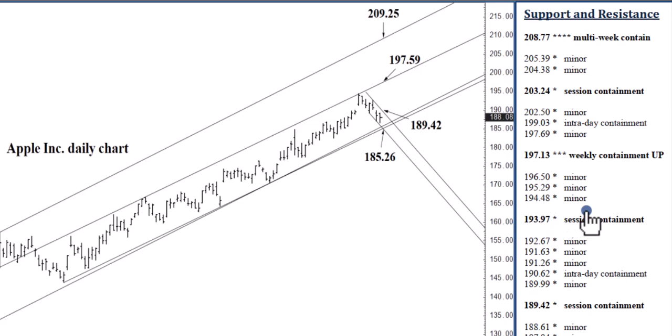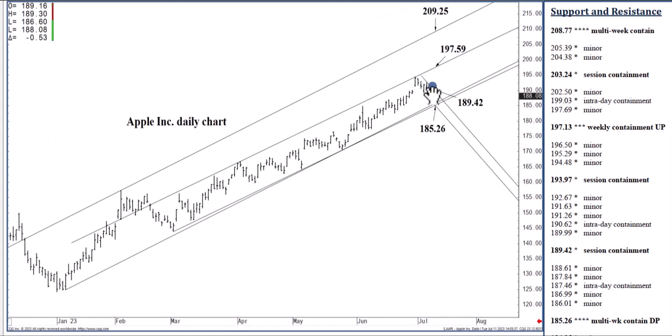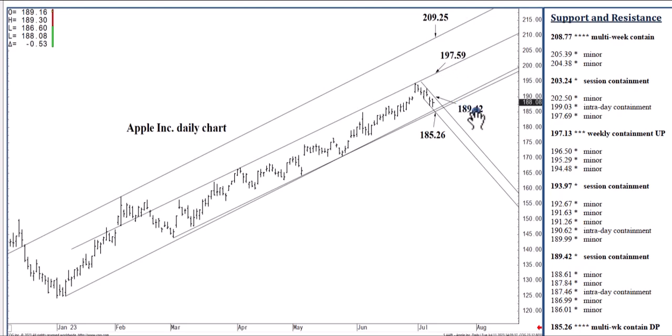The high from Tuesday of 189.30, 189.42, a descending channel top, structurally can contain session strength, and below which the 185.26 channel bottom is likely over the next day, 2, 3 at the most. 185.26, as you're well aware, I've been mentioning as a 1 to 2 week target anyway, following the test of this 197.59 channel top. I've been mentioning how we could trade inside this channel structure for weeks to come.